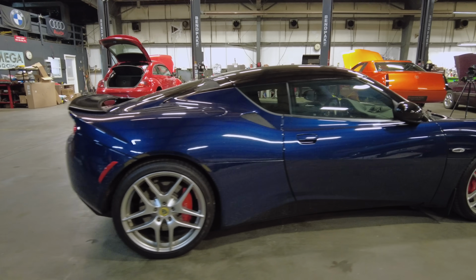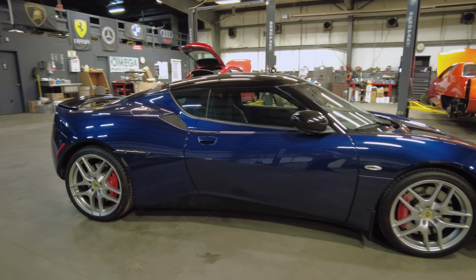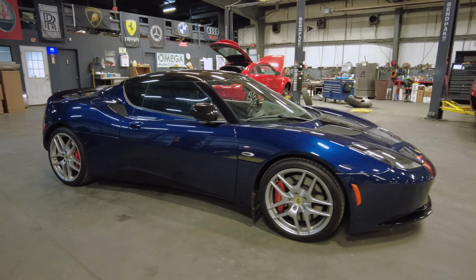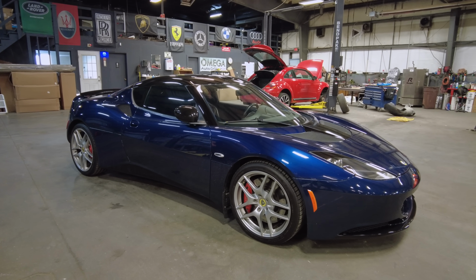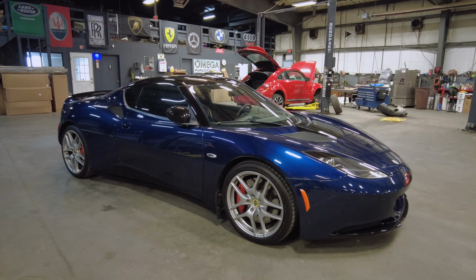As we go down the side, you can see it's a nice dark blue color. What would you say that is, Mrs. Wizard? I think this is a really nice dark blue, nice metallic dark blue. And yes, it has a nice black top.